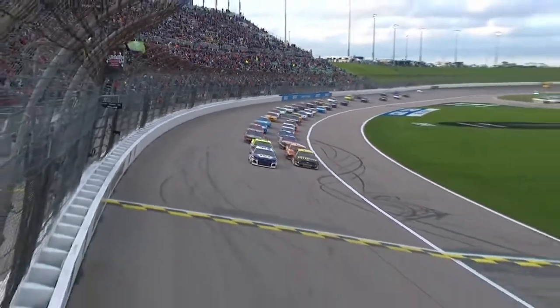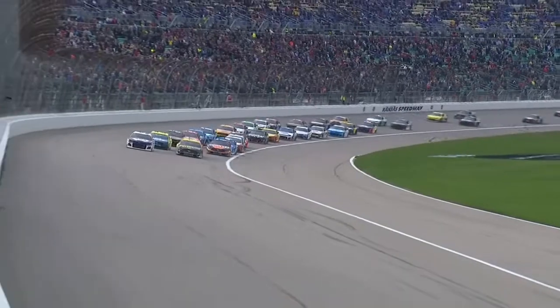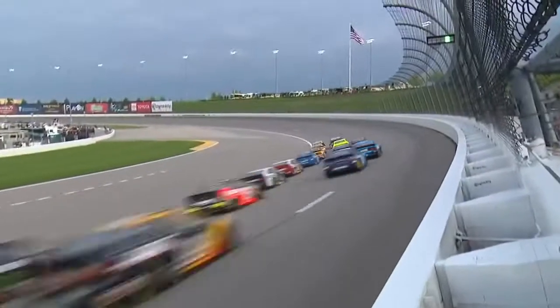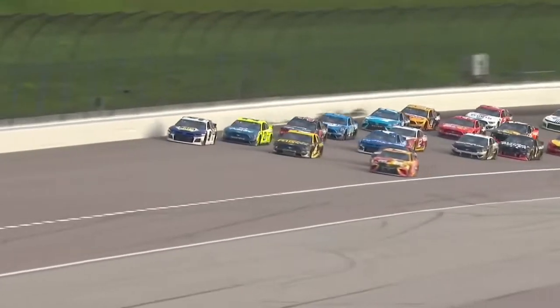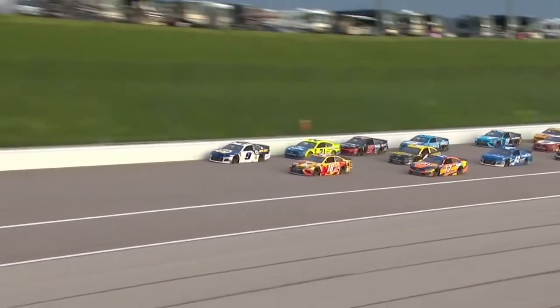Ryan Newman for failing to maintain pace car speed coming to pit road. Yeah, usually that's somebody trying to save fuel, and they've shut the engine off and are coasting too slow. That's usually what NASCAR penalizes, but he's going to make up for it right here, go three wide. Three wide for the lead. Kyle Busch on the bottom, Chase Elliott up top.